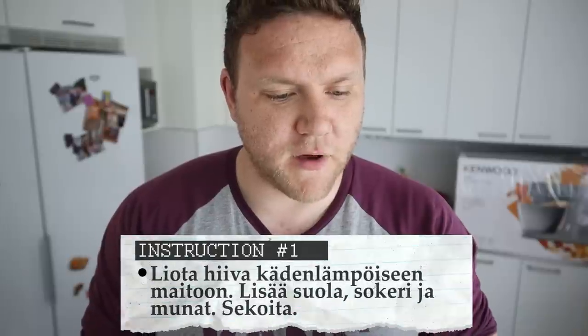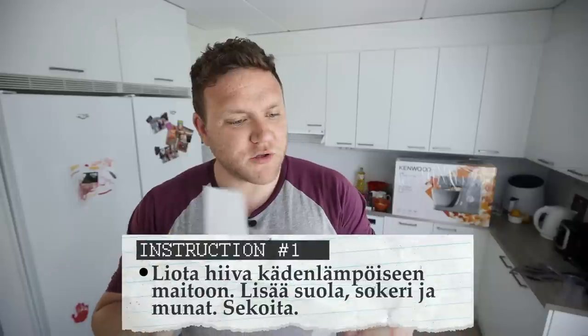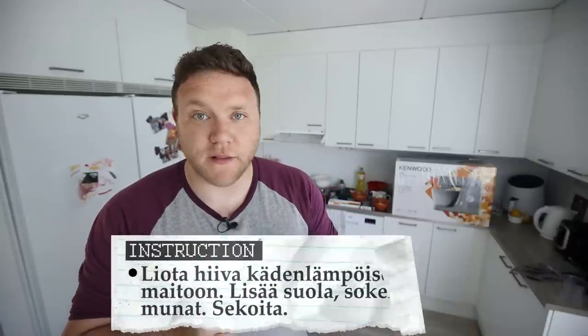But anyway, without further ado, I feel like I'm stalling for time because I think this is going to be a doozy. All right, so let's check out the first instruction. Liuota hiivaa käsilämpöiseen maitoon. Lisää suola, sokeri ja munat, sekoita. Thankfully, I understood that. At least I think I did.